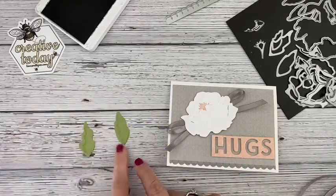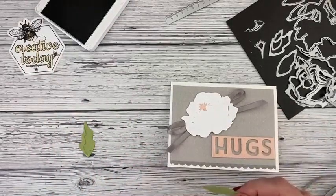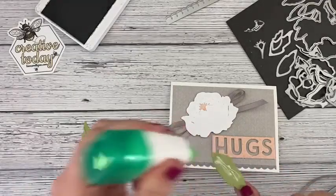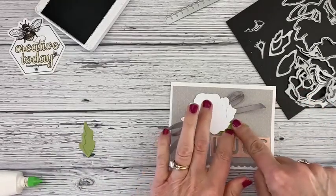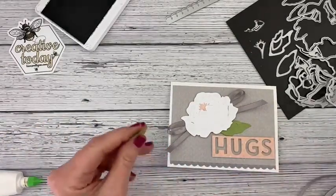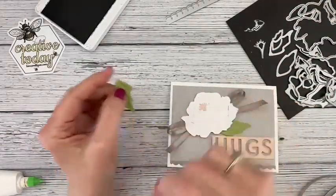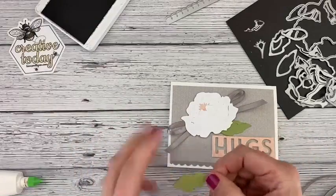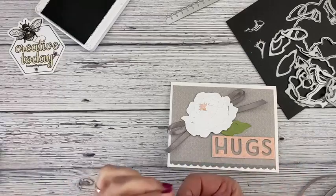So those are just my two leaves with some added detail. And then I'm just going to tuck these under here like this. And I'll just add some glue on the back. And I'll just kind of tuck these on either side of the flower just to fill in some of that open space there. There are some smaller leaf dies here. You can see the difference, but I thought with this larger flower, these bigger ones seem to be a better fit with it. So that's why I chose those.